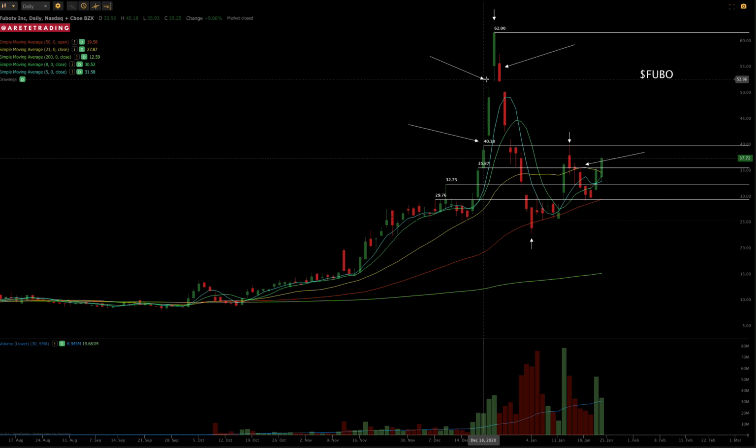It happens to everybody. Anyone that tells you it doesn't happen to them is just not being truthful. But we have a huge gap here. You got a gap here. I mean, these continuation gaps, closing at the high bar, closing at the high bar, closing at the high bar. Boom, right?